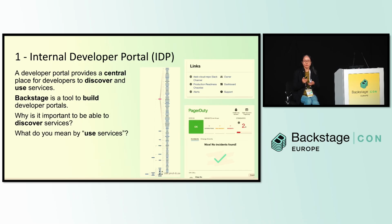And then if you zoom in on each of these applications, there are a lot of links to important places. For example, what are the channels to reach out to the owners? Where are the dashboards to visualize the health of that service? Any ticket system to file a request to this team, and of course the alert channels for us to reach out to the team as well. And there's also a PagerDuty integration inside the component so that we can see overall what the health of the service is over the past period.